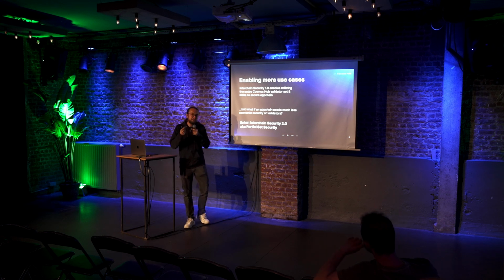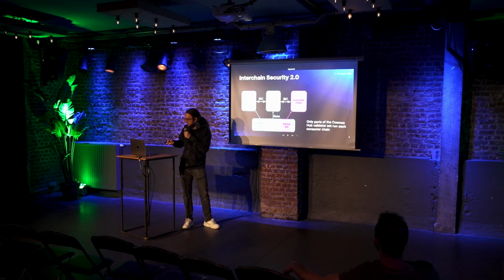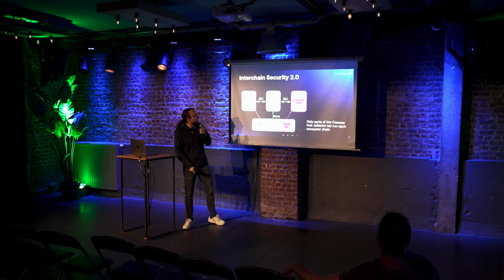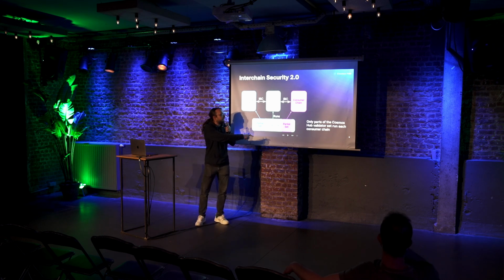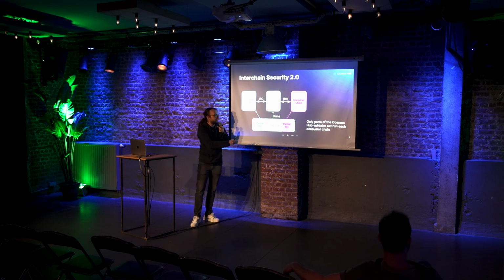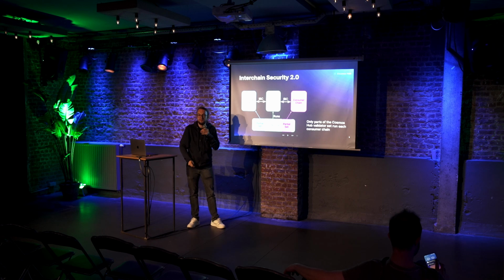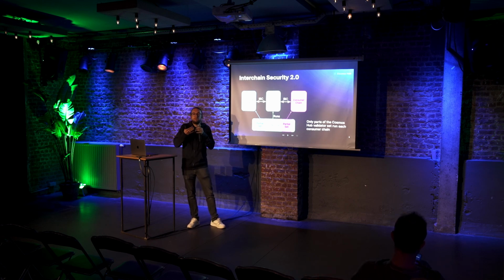So we call it partial set security, and you'll see in the next slide why that is. So the principle is just that you have the validator set of the Cosmos Hub, and they're still running the Cosmos Hub, obviously. But you also have a part of the set that runs one consumer chain. You have a part of the set that runs another consumer chain. These can overlap.